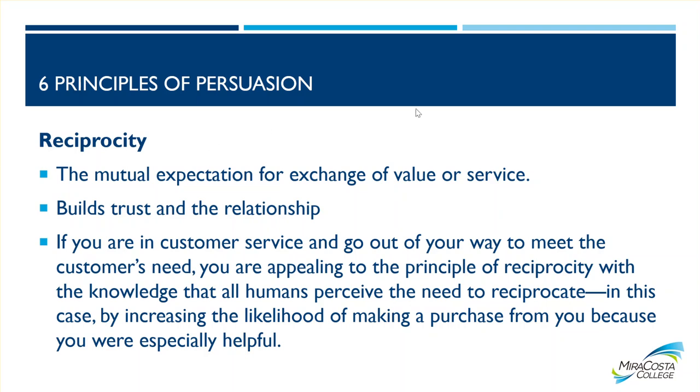So we'll first start with reciprocity. Oh, I can't say that word today. The mutual expectation of exchange of value or service builds trust and the relationship. If you are in customer service and go out of your way to meet the customer's needs, you are appealing to the principle of reciprocity, with the knowledge that all humans perceive the need to reciprocate, in this case by increasing the likelihood of making a purchase from you because you were especially helpful.